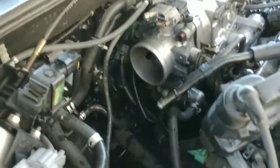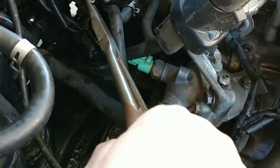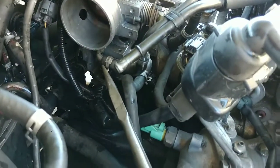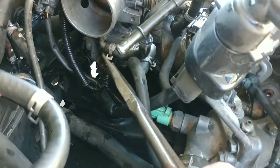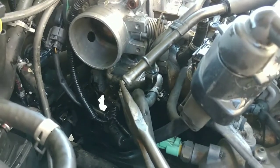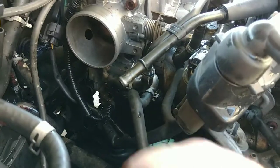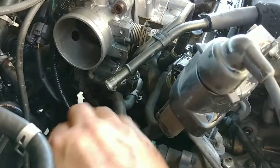You can wear mechanics gloves if you want. I was wearing them and then I took them off. Now needle nose, my long needle nose, to remove hose clamps. Let me get these off. I don't have a fancy tripod for my camera, so bear with me. Then pop that bad boy off.